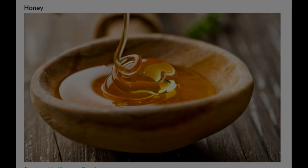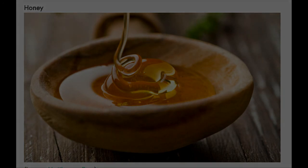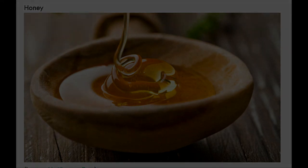Raw honey is minimally processed after being removed from the beehive, and typically costs more because of its pure state. If you're eating honey for its antibacterial and antifungal benefits, you might be better off sticking with the raw kind because it hasn't been heated.